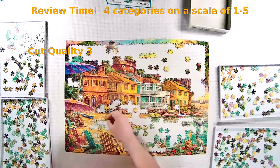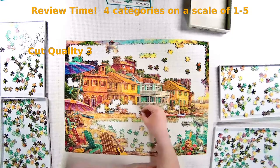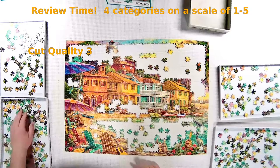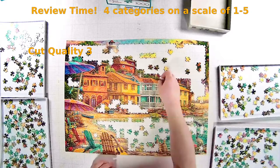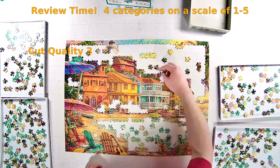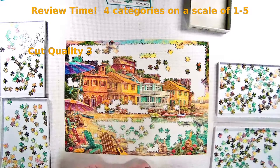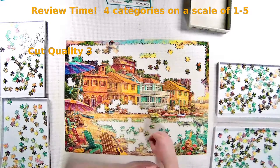And here also is a 3. The pieces fit well. They do tout on their box that they are some sort of perfect fit technology. The perfect snap is what they call it. I believe they have that trademarked. Yeah, it's fine. It was not above average.